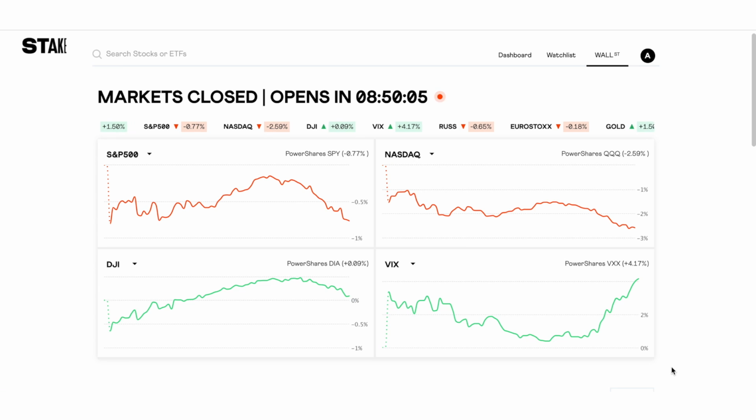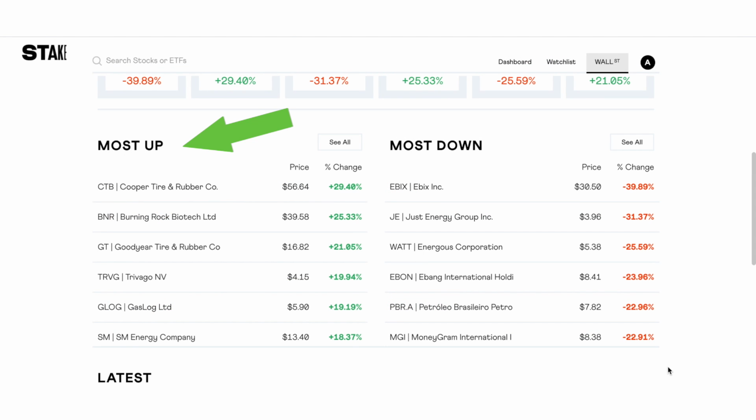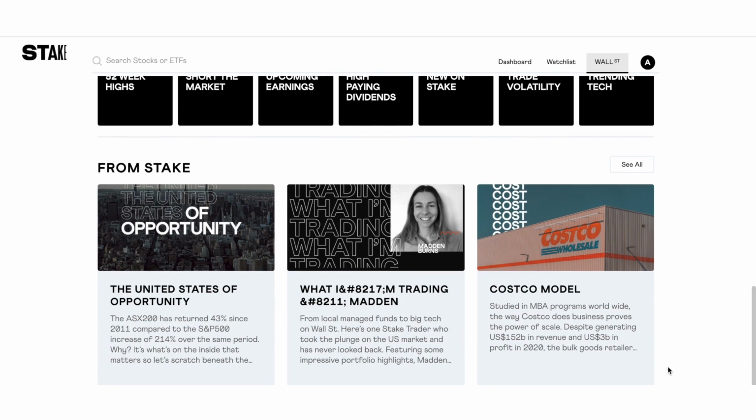One of my favorite features about Stake is the Wall Street tab. If you click on this, it'll give you information about what's been happening in the market. You can look at the Dow Jones, the S&P 500, the Nasdaq, and see what's been going on since you last checked. It'll tell you when the market is opening and closing. If you scroll down a little bit, it will show you the stocks that have had the highest returns and also the ones with the greatest losses. And it has news information about what's been happening in the market and anything you should be aware of that might influence the investments you're thinking of making. So it's a really great tab to just refresh yourself, see what the market's doing, look at any news that's relevant to you, and just get updated on what's been going on.